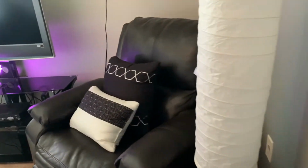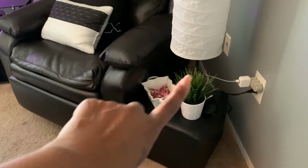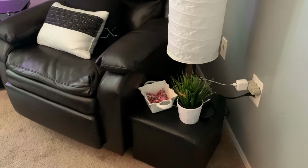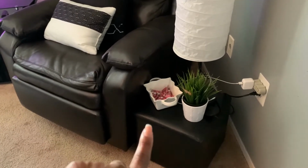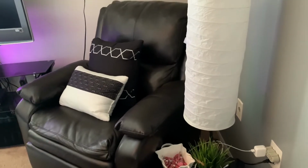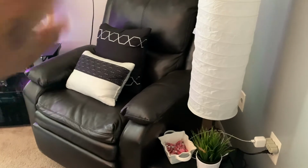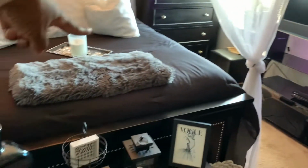Okay, and here is another one of those lamps that came from IKEA. This pot right here with this faux plant came from IKEA as well. This leather cube with this leather recliner actually came from the store called Art Van. These pillows right here, they actually came with the comforter from Bed Bath & Beyond.